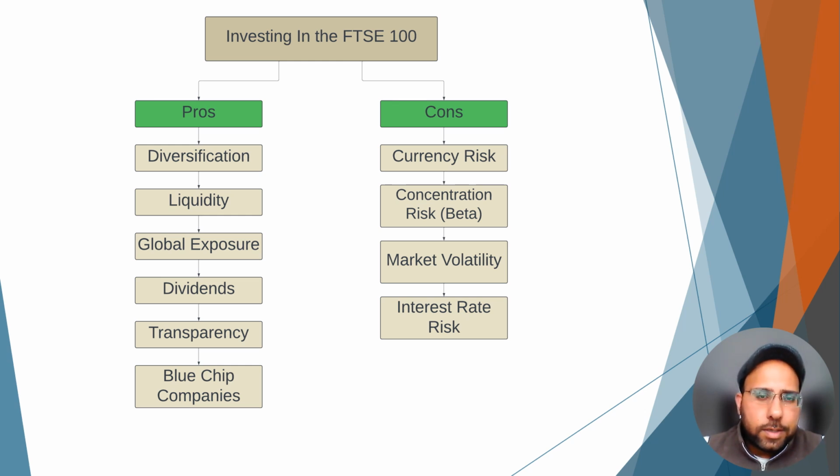The FTSE 100 does have a range of sectors from finance, energy, healthcare, so it does allow you to spread your overall risk, which is important. Then you look at the liquidity element. A majority of the companies are incredibly large. They have a very significant market capitalization, so they are highly liquid. If you just look at the order book, the amount of buyers and sellers that are in there, it helps the liquidity be very much there, so you can buy and sell the stock you want at the price you want.